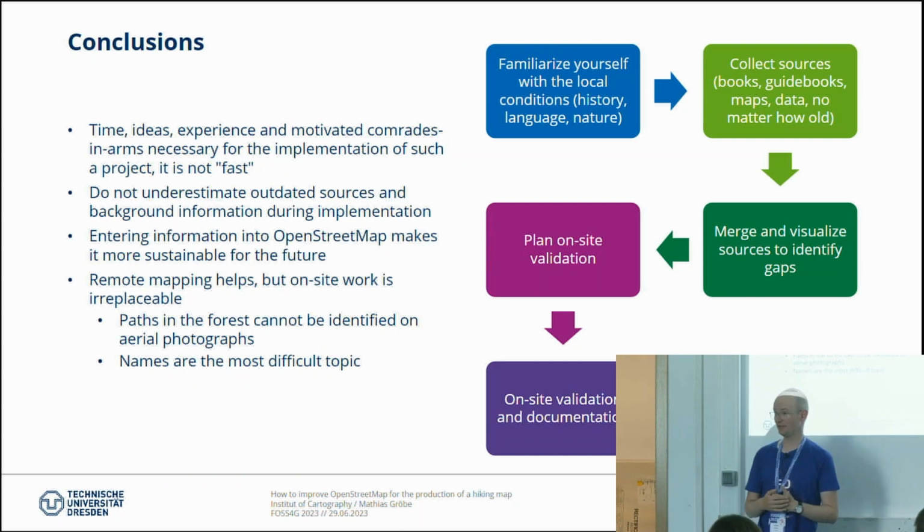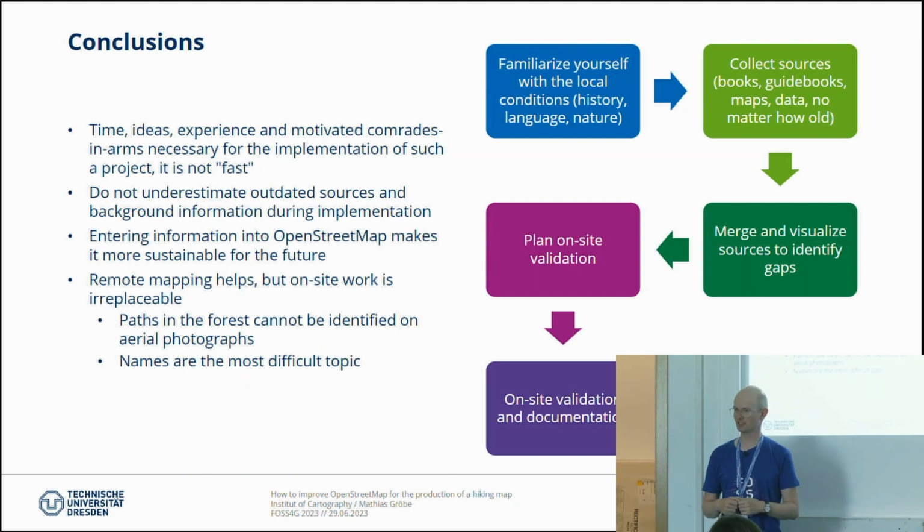You can do many things remotely, but finding ways in dense forests or finding names you can't do remotely. You have to be there, speak to the people, connect to people, ask them. Sometimes they're happy to help, but we also had the expectation that someone was interested in mapping OpenStreetMap, and after being there, I say, okay, we have other problems than editing OpenStreetMap. So it's kind of a luxury hobby going to Georgia and mapping there, but currently it helps them.